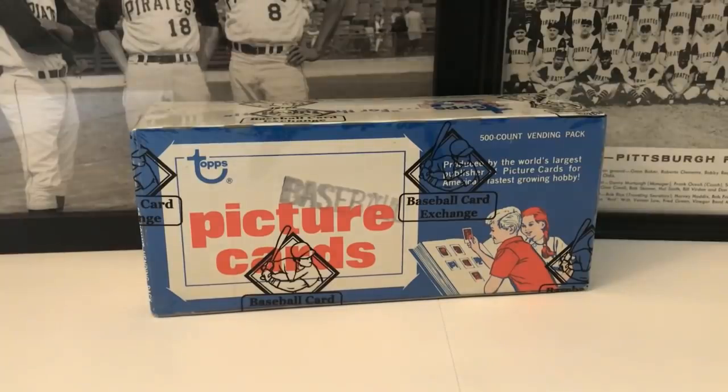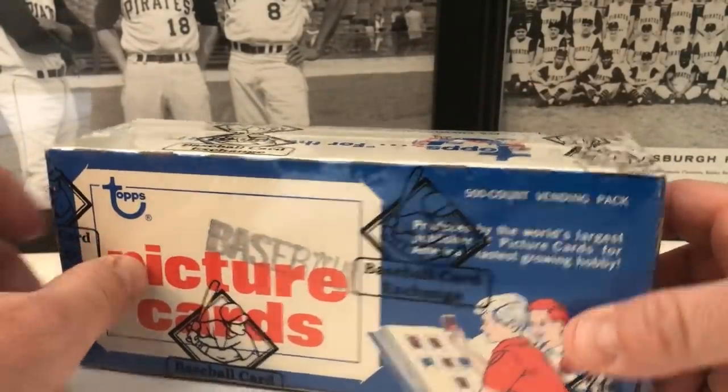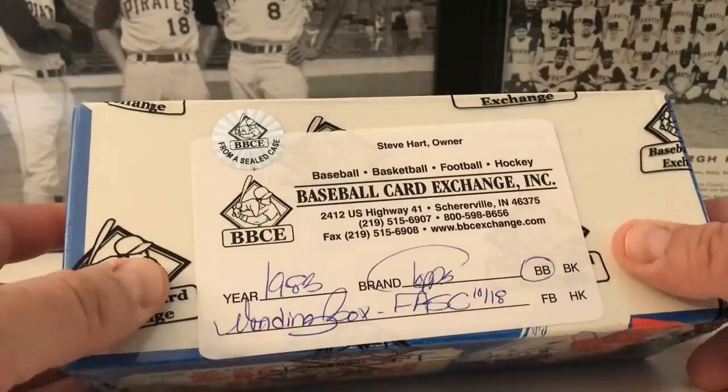What do we have in front of us? We have another one of these wonderful vending boxes that I picked up on eBay. I won this auction. This is a Baseball Card Exchange authenticated box that I won on eBay from a seller that was selling this. This was authenticated as coming from a sealed case of these vending boxes.